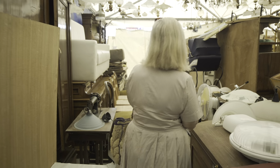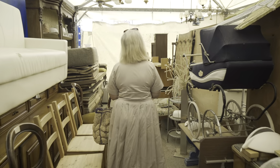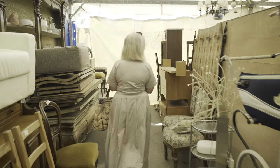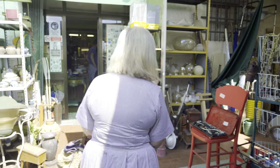So one of the places I'm taking you to, I go all the time. Like I go almost once a week. They know me well. They're very kind. I've been doing this for so long that I ignore all the junky stuff and I just see the really fabulous stuff. And so when people come with me shopping, I kind of show them how to do that. So we're gonna go into the outer part that's got more of the furniture first. I am looking for a little table for my guest room.